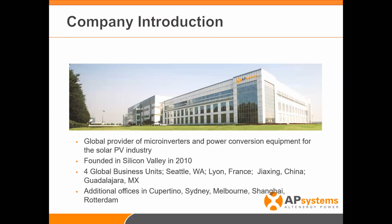Quick company introduction. APsystems is a global provider of microinverters and power conversion equipment for the solar industry. We started in 2010, so this year marks our 10th anniversary. We have 4 global business units. Our Seattle business unit is the business unit that covers the United States for us. We have a business unit in Lyon, France, which covers Europe, Middle East, and Africa. Our business unit in Jiaxing covers our Asia Pacific region, and then we have a business unit in Guadalajara, Mexico, which covers Mexico, Central and South America. We have additional sales offices in Cupertino, Sydney, Melbourne, Shanghai, and Rotterdam.